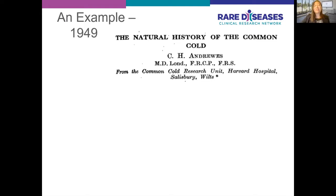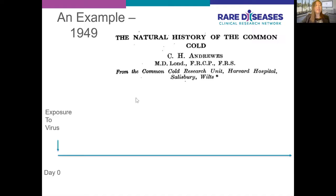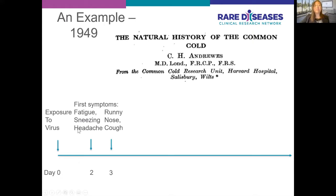And they actually were given a virus known to cause the common cold, swabbed into their nasal cavity, and then observed with many observations about any symptoms they experienced, had their temperatures taken, etc. And from this study, we found out that on day 0, when individuals were exposed to the virus, there were no symptoms. But after 2 days, the majority, not all, but at least more than half, developed some symptoms, which consisted of fatigue, sneezing, and headaches mostly. Following this, shortly, on day 3, runny nose and cough evolved. Sometimes there was a low-grade fever, but not very frequently.